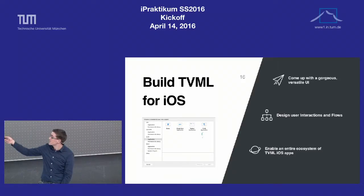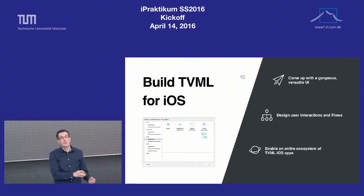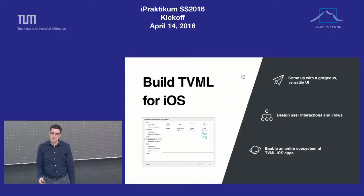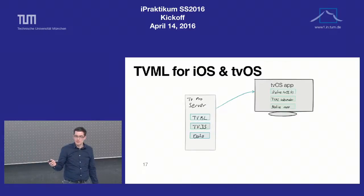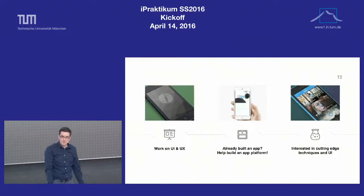So this is the Xcode project view. We wanted to make it simple to build TVML-based applications for the iPhone and for the iPad. So going back to our architecture diagram, you'll essentially be building something that will let you have a tvOS app and an iOS app generated from the same server-based data source.